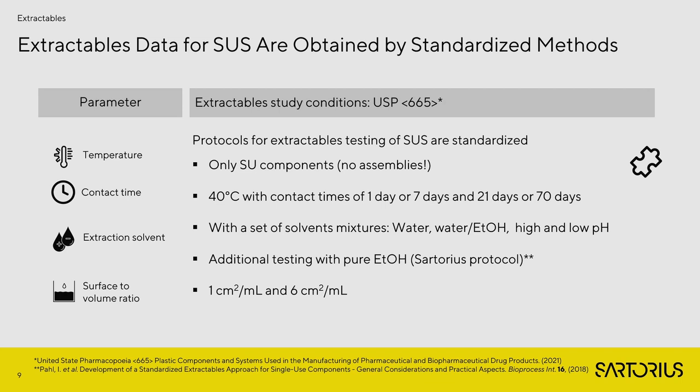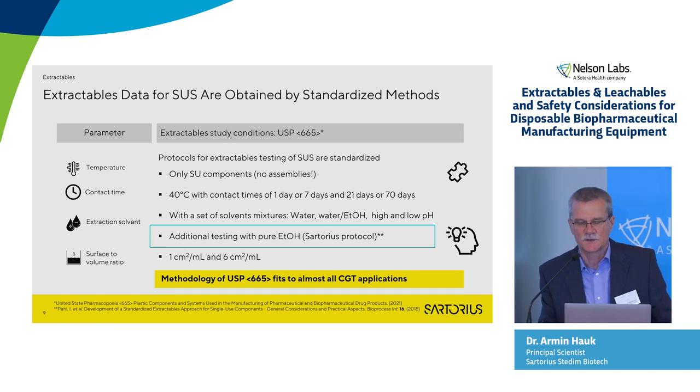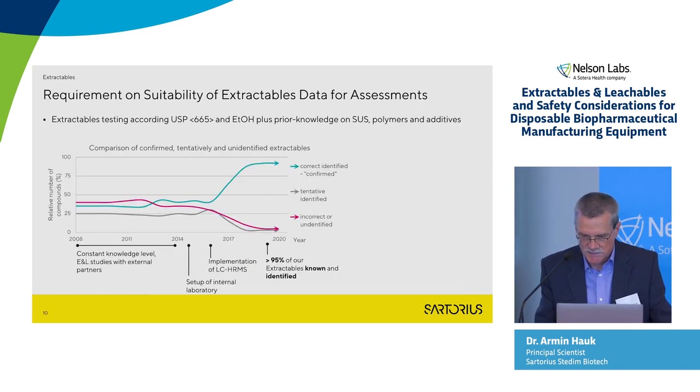We at Sartorius have, in addition, pure ethanol extracts. This is quite good for us for the qualitative analysis of potential extractables. And then you have the surface to volume ratio in USP 665. So from my point of view, data from a USP 665 test with the appropriate analytics behind is able to fulfill the requirements of the gene and cell therapy application. So we can make a nice cross there.